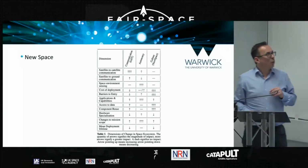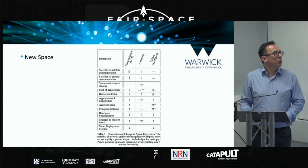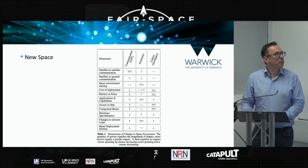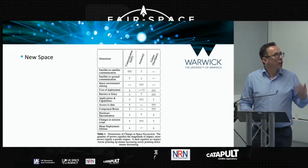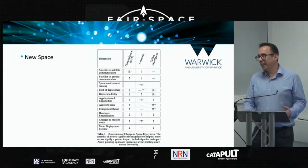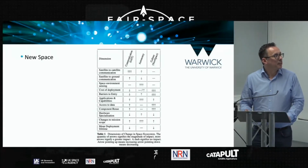So what we did is we looked at what are the differences between the communications infrastructure, so the so-called Internet of Space Things. Where is the change in autonomy? So Claire mentioned how autonomy is going to be important. And how is the change in the culture of this new space? So we looked at what changes because of different elements. So for example, cost of deployment has decreased because of the communications, but massively decreased because we're using commodity systems, so off-the-shelf systems for new space applications.